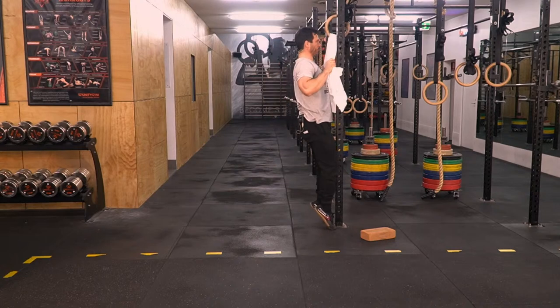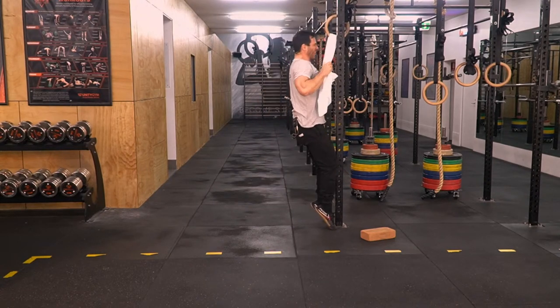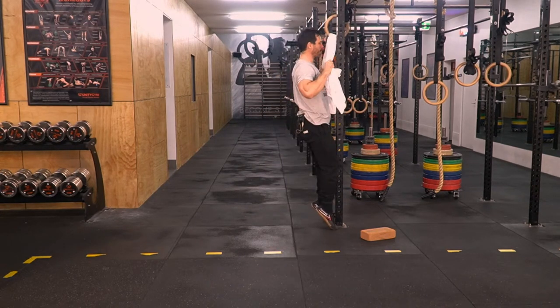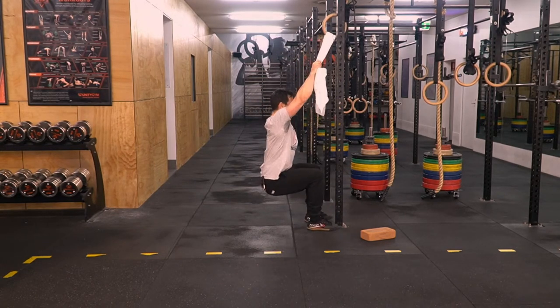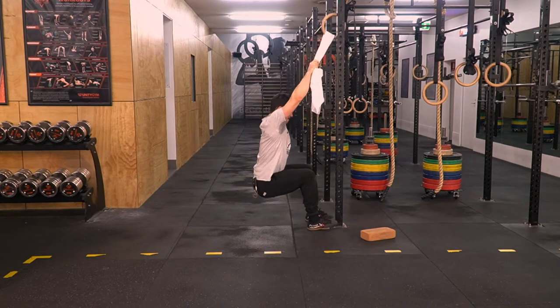Really focus hard on these guys in the last round. We're usually pretty gassed by this point, so if you want to work harder, make sure you think about it more. Make sure you put more effort into this mentally. Start with the shoulder blades. When you're right at the bottom, depress the blades and then continue through with the pull. Start and finish with the shoulder blades.